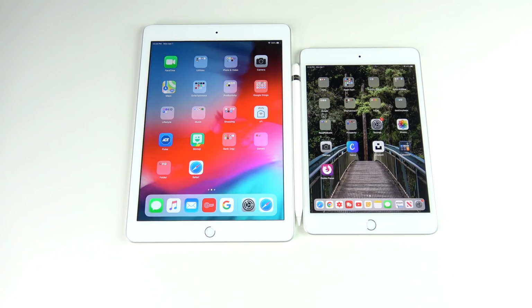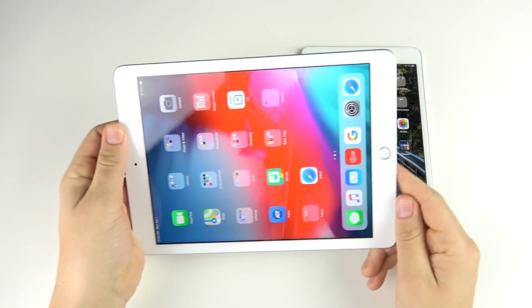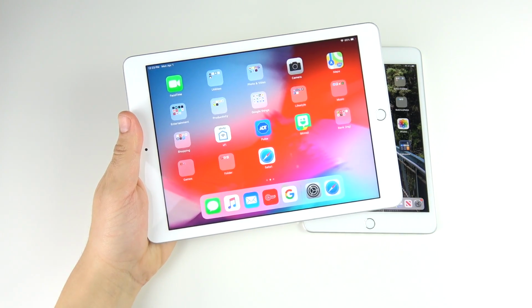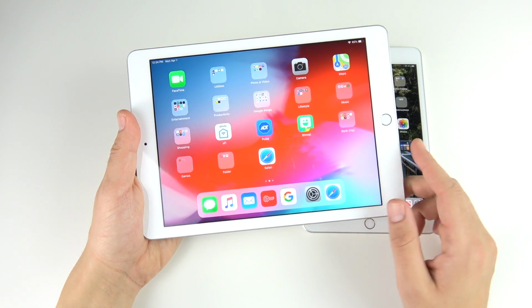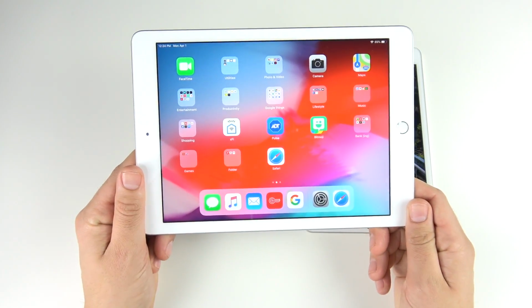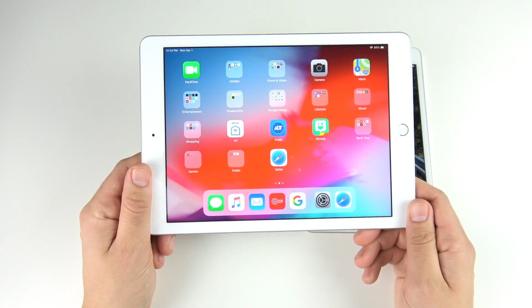Alright guys, let's go ahead and start this video with the key specifications that matter. On the 2018 iPad, we have a 9.7 inch retina display that's 2048 by 1536 for a total PPI of around 265 pixels per inch. So it's got plenty of resolution here for most folks at this size. 8 megapixel camera on the rear that shoots up to 1080p, so nothing special there. Apple A10 Fusion chip, that's a quad-core chip found in the iPhone 7 Plus, brought over to the budget 2018 iPad. Plenty of power for most users.